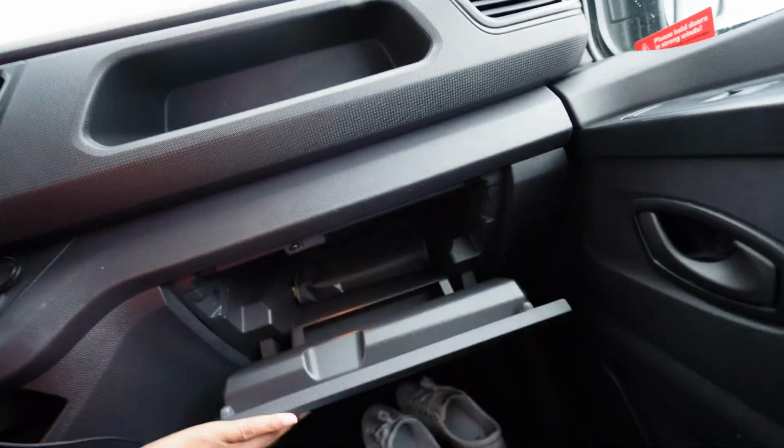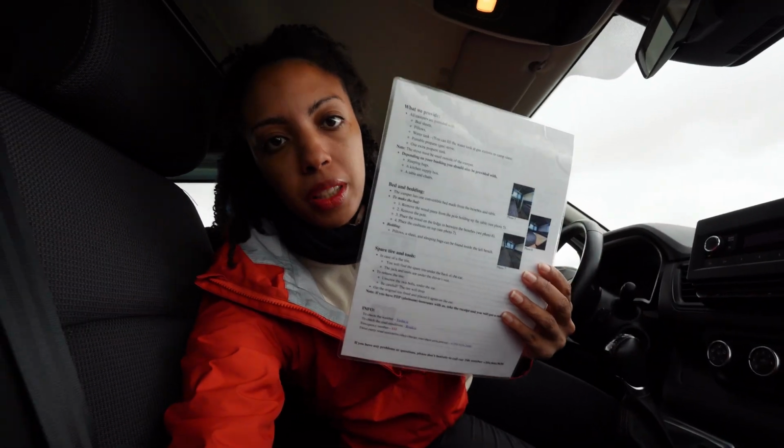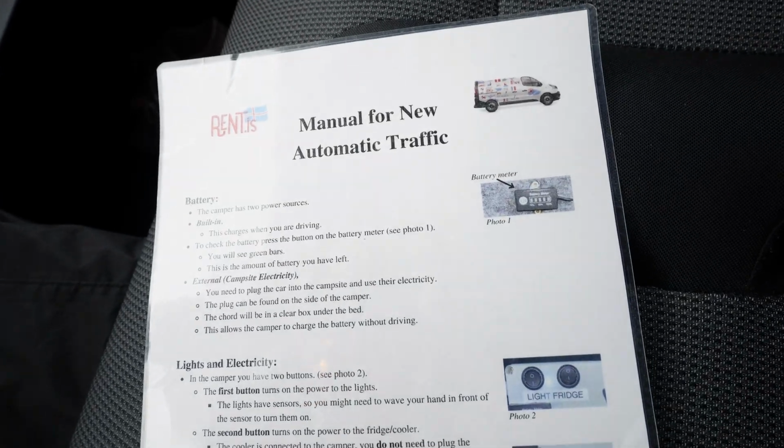And then obviously we have a glove box. Right now there's nothing in there except the things that we need to prove that we are renting this car. This is usually kept in there too. We get this from the rental office. It's a guide for this van, and if we have any questions, everything is in here.